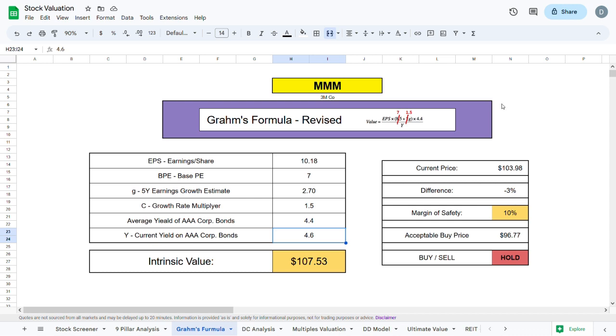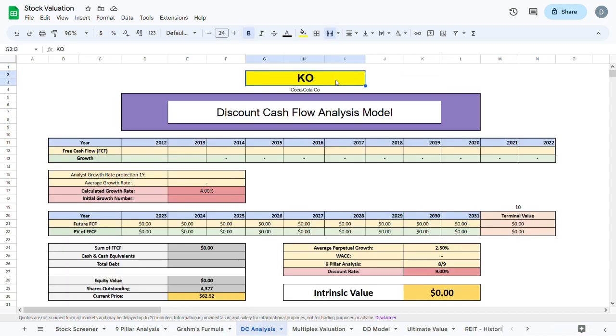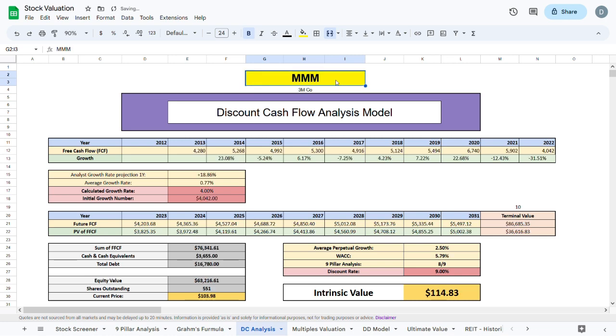Now from this valuation we can see that even though the shares of 3M Corporation have been decreasing in price, 3M has a great earnings per share. But now let's jump to the discounted cash flow model. Here we will plug in the ticker MMM and wait for the metrics to show up. The program automatically plugs in the free cash flow over the past 10 years and calculates the average growth rate. I calculated a growth rate of about 4% over the next 10 years, and using this growth rate I calculated the future free cash flow over the next 10 years.